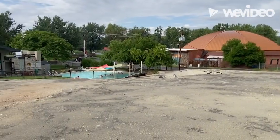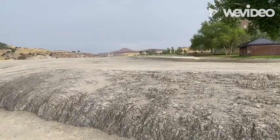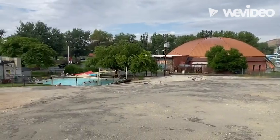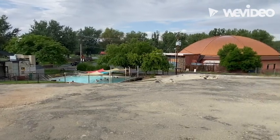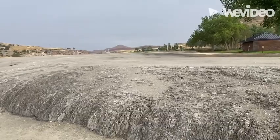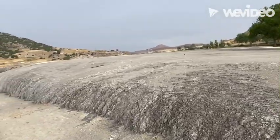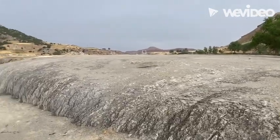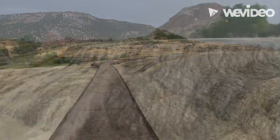So now I'm at the largest mineral hot spring here, and this is where I was yesterday at the bathhouse mineral pool. You can do the free 20-minute soak. I'm just walking around the terraces where the water comes out and checking that out. Good boardwalk. It's raining today.